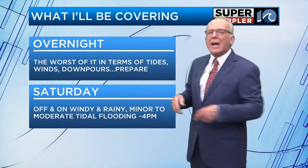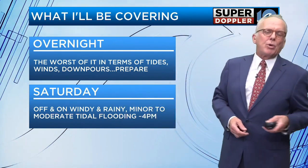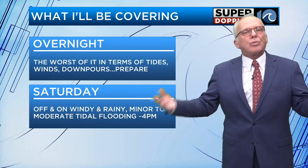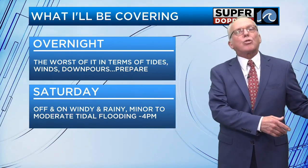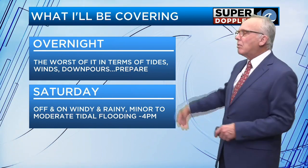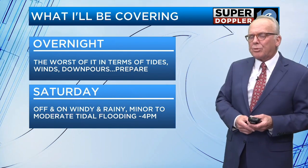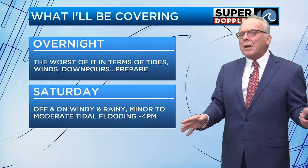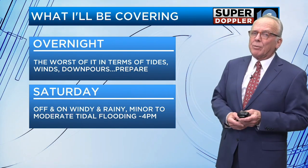It's raining out already, but if you've got loose tree limbs or patio furniture, especially, or a trampoline, secure those so they don't go blowing through the neighborhood. A picture window, all right? So, or worse. So, again, just lock stuff down. It's not going to be a horrible storm, not the worst we've ever seen, but nonetheless, you'll be awakened quite likely by the wind and rainfall during the overnight hours.